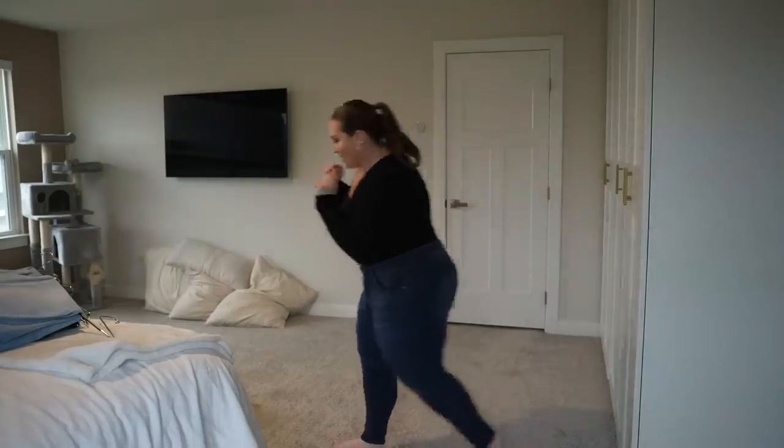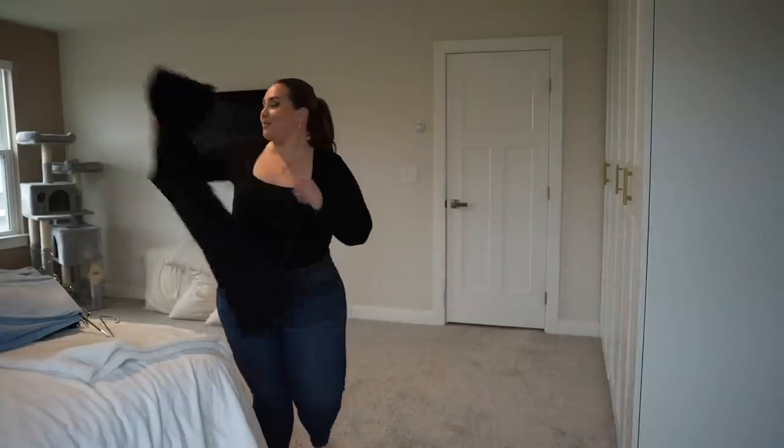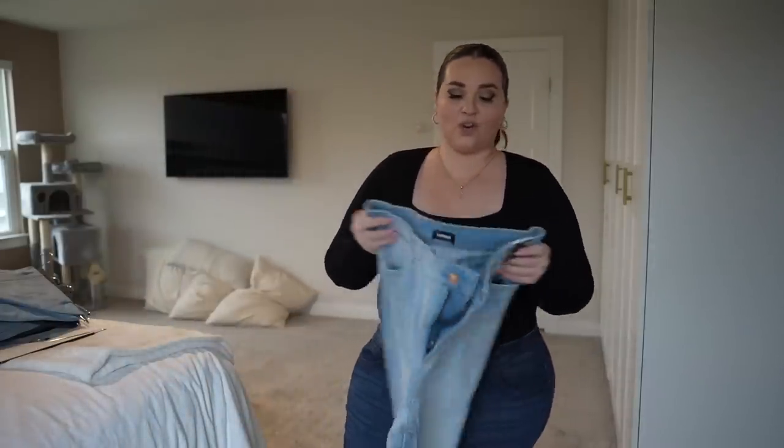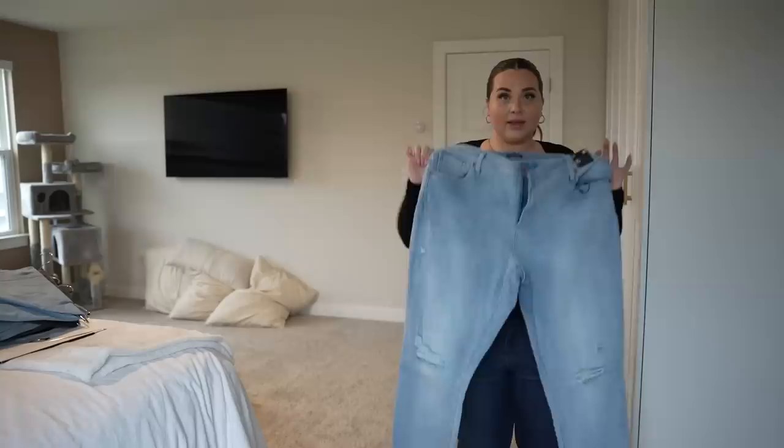All right, so where's the black one? Right there at the top. Okay, keeping those. It's called ab technology. That's what's in them. Can't you see my abs? Come on. Oh, these are cute. These are skinny mid-rise curvy jeans from Express. I'm not gonna try them on. They're fine. Someone else can have them.